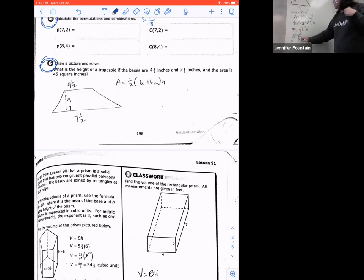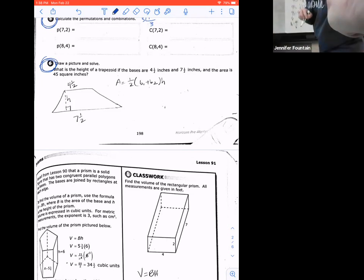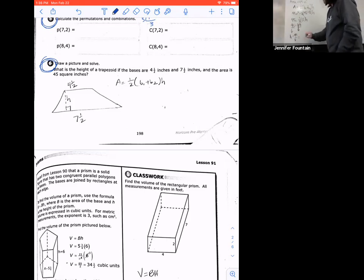So now I know that those cancel out, so I'm left with just H. So I have H is equal to 45 over 6. Well, I know 6 won't go into 45 evenly, so I'm going to write this as a mixed number. And I know that 6 will go into 45 7 times. And 7 times 6 is 42. 45 minus 42 is 3. So 7 and 3/6, which would simplify to 7.5. Okay.